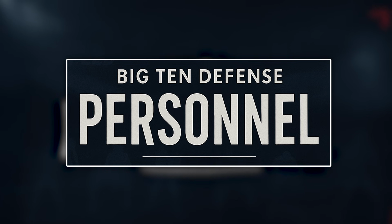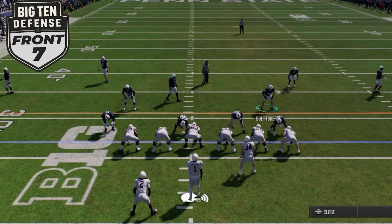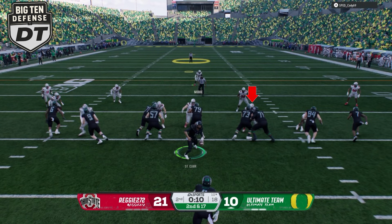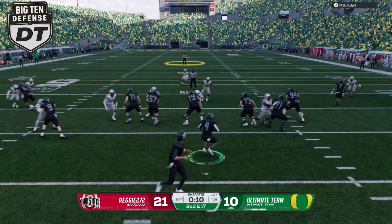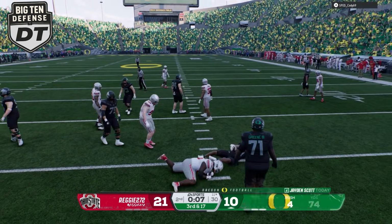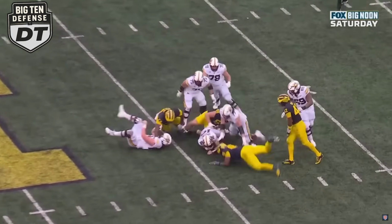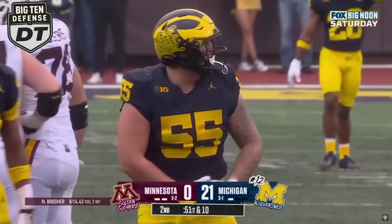Okay, so now we are going to look at the personnel we are going to use for this Big Ten defense. Now, the front 7 is the foundation for the entire Big Ten defensive scheme. Along our defensive line, we want explosive defensive tackles who can attack gaps, penetrate into the backfield, and wreck blocking schemes. Mason Graham at Michigan is the prototype, a violent, twitchy interior presence who is one of the most disruptive linemen in college football.